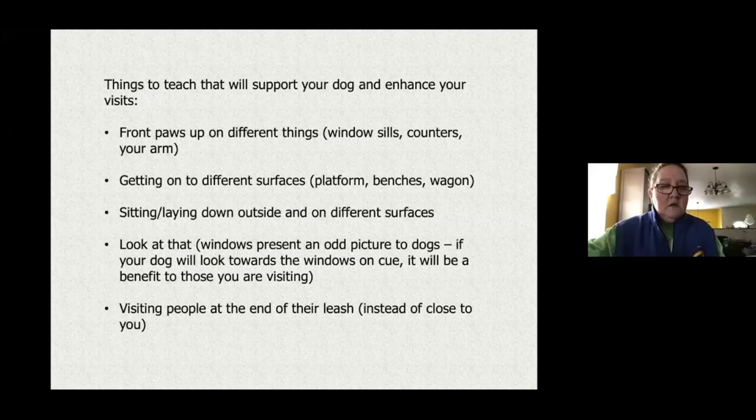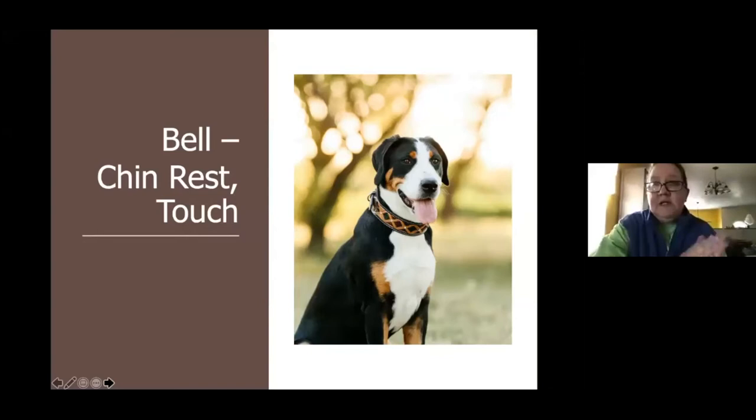Okay, so we're going to start with Belle. I'm going to stop my screen share here so I can show you some live demo. Okay, and keep in mind, this is live. So anything can happen at this point.